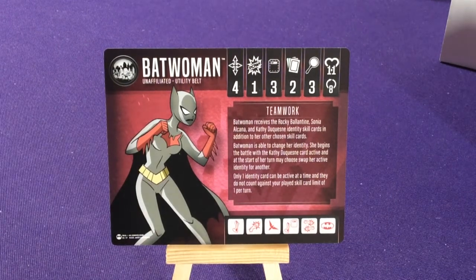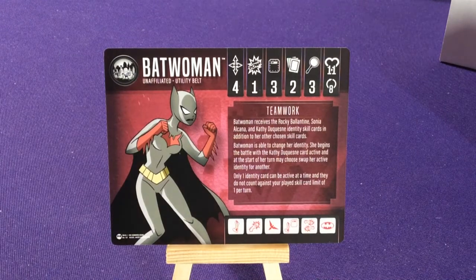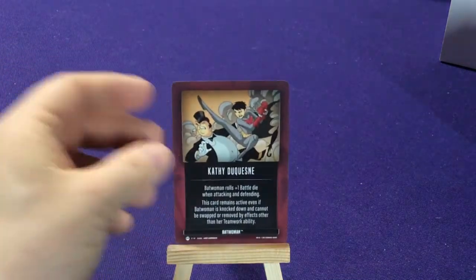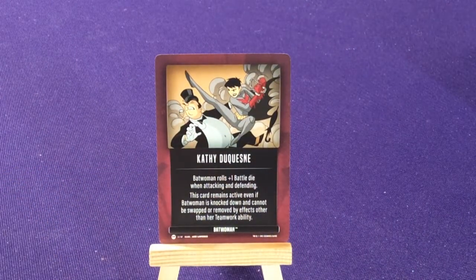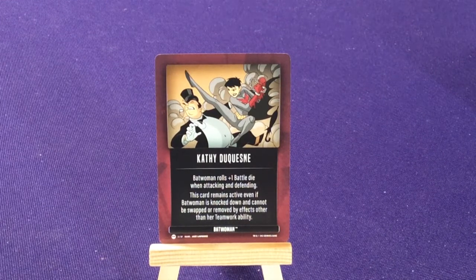So like the Bruce Wayne could be a bystander. This character is actually 3 different personas. So let's take a look at those. So we start with Kathy, and I'm going to mess up this name again. Ganesk? I'm not sure. So you start this out. So basically, while you're Batwoman as Kathy, Batwoman rolls +1 battle dice when attacking and defending. This card remains active even if Batwoman is knocked down. It cannot be swapped or removed by effects other than her teamwork ability.